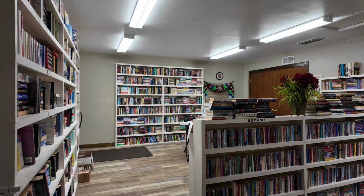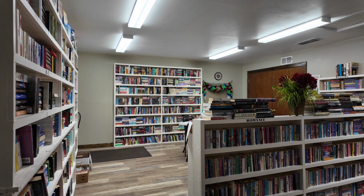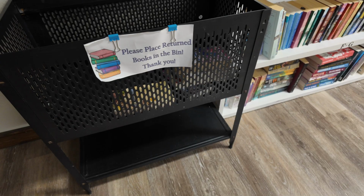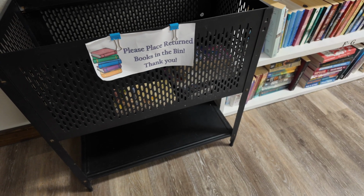For those that know me, you'll know that I'm a bit of a bookworm. This is one of my favorite areas. Oh, next to the hot tub and the pool, of course. There are plenty of books here to choose from. This library is not a bring one, take one. This library is read it, bring it back.